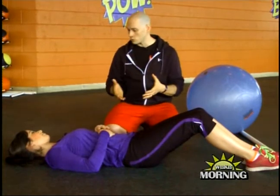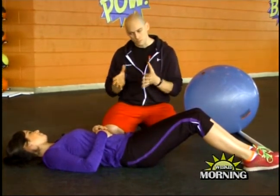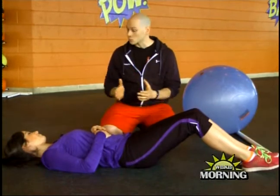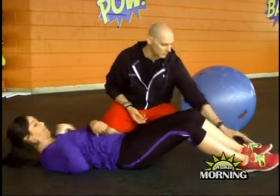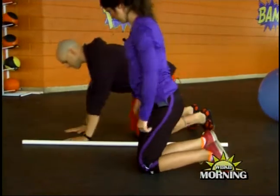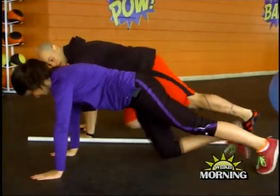So what we're going to do is a core exercise to replace our crunch that's more stability based, and it's going to help us organize our spine in a neutral position and create better postural health. So we're going to do a plank, but a little bit differently than we've done in the past. I'm going to have you flip over onto your stomach. Start off on all fours, and we're just going to step back into position one leg at a time. Step back and hold, step back and hold.